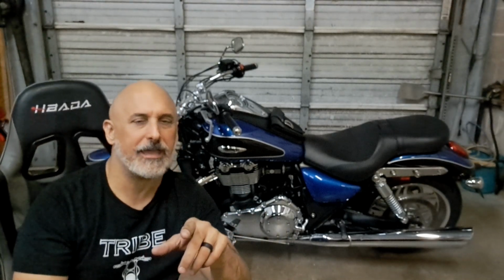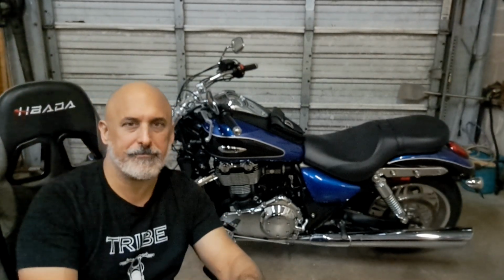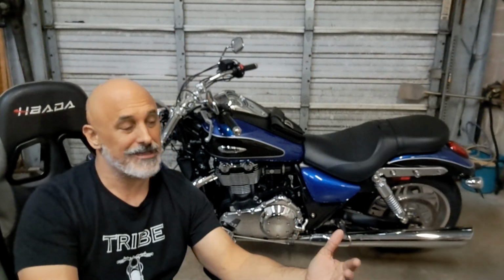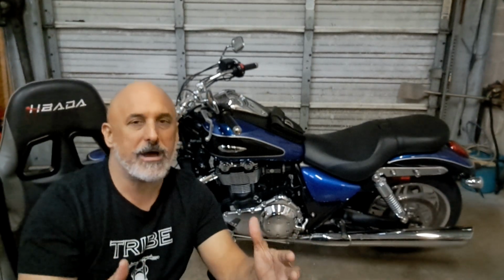But here's the thing. This engine makes power the way that a dump truck engine makes power. And I'm not saying that for effect. I think peak torque is somewhere around 2,700 RPM. And to be fair, guys, the show's over before 5,000 RPM. The engine has got the power band of an old muscle car.